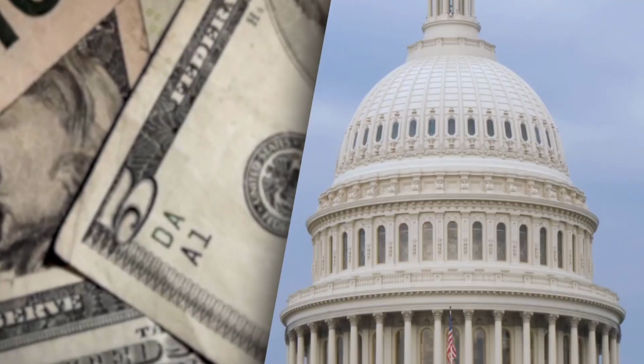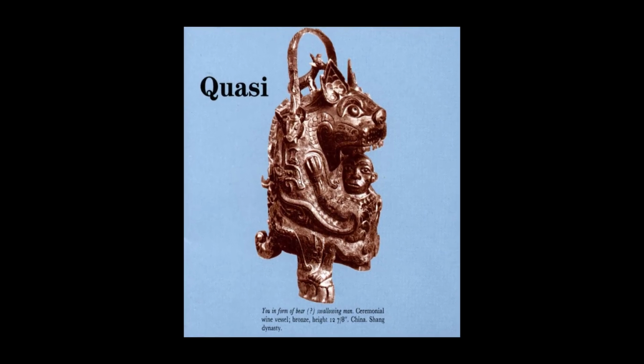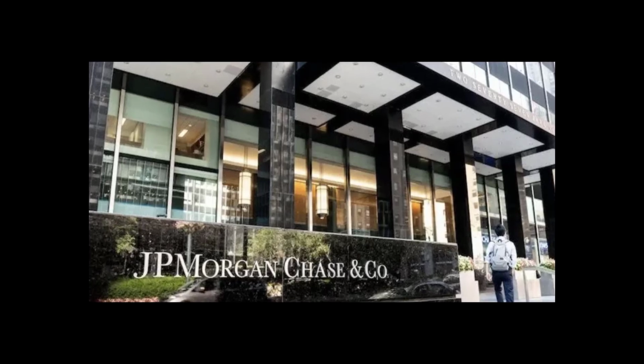To clarify, Ginnie Mae is the only home loan agency that is backed by the US government. Fannie Mae is not guaranteed. It's kind of quasi-guaranteed. Just like JP Morgan's not guaranteed or backed by the government, but the government has backed them during the bailouts in 2008.